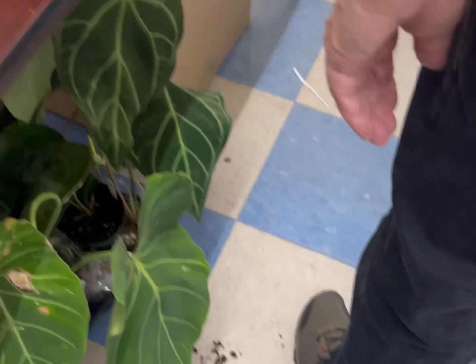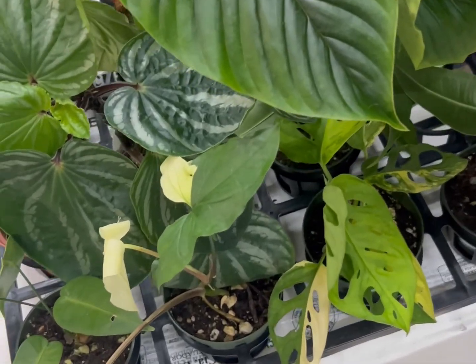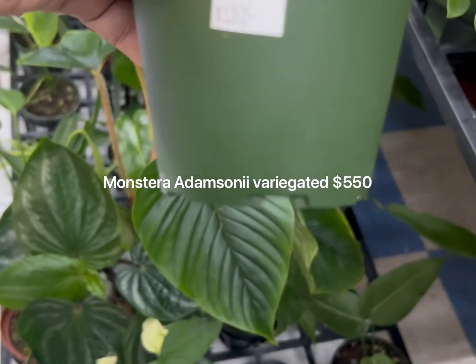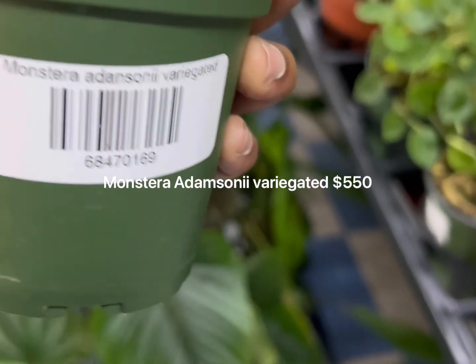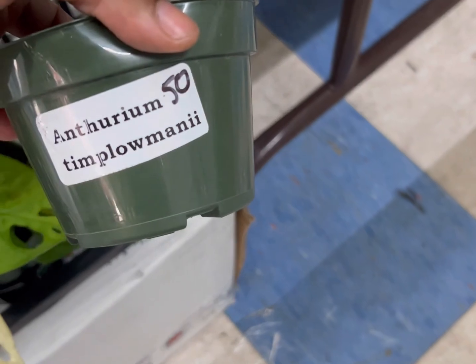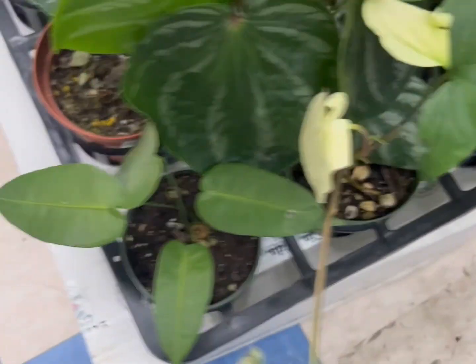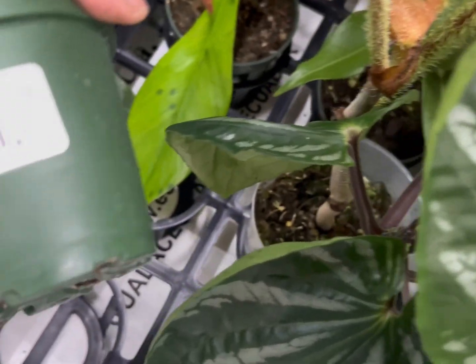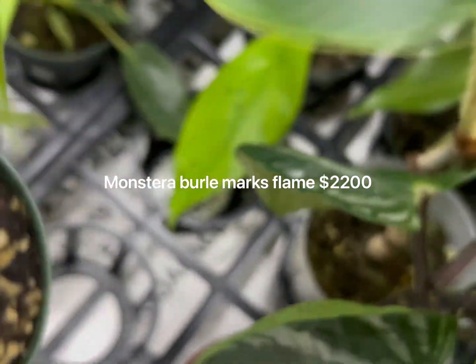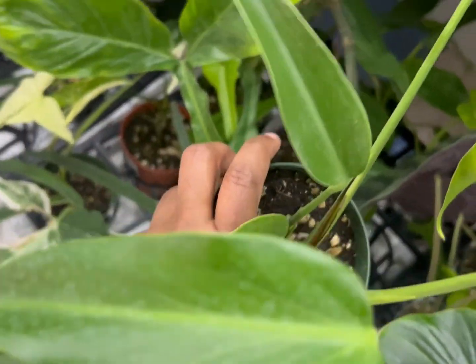I'm gonna do that. A Sonai Variegata, $550, guys. I thought the prices were coming down. That's not down. Tim Plaumanii, $50. Never even heard of it. My price isn't bad though. Yep. What is that? $2,200 Burle Marx Flame. Not my $2,200, guys.